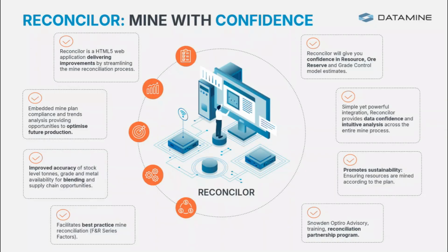Reconcilor is a HTML5 web application delivering improvements by streamlining the mine reconciliation process. It provides confidence in your model estimates while embedding mine plan compliance and trend analysis to identify opportunities for optimizing production with a focus on accuracy. That's what it's all about, getting your data, getting confidence in your data.